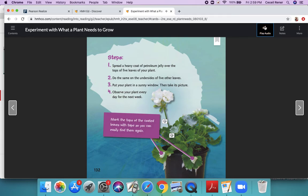So why would the directions say to take a picture of the plant? Why do you think that? When the experiment is over, you can compare the way the plant looks at the end to see how it looked at the beginning and see how much it has changed. Yes, you want to see how much it has changed. What do you predict will happen? Oh, do you think the leaves with the petroleum jelly are going to die? So you could see all the petroleum jelly right there. Those will probably die. I'm kind of with you on that. So let's see.